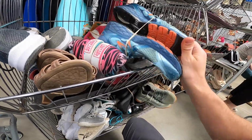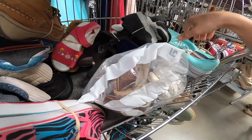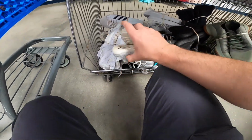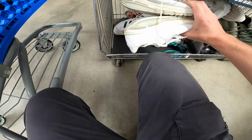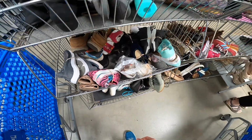A pair of New Balance right there, I would normally get those. Those Sperry's, I would normally get those. These Vans, I would normally get those. These are Under Armour shoes, not interested. Some Adidas. These Nike Huaraches, you could easily get $60 for those. The triple whites, I did not pick them up. I should have. In retrospect, I really should have, but I skipped them.